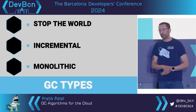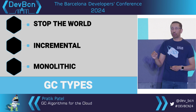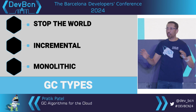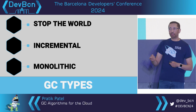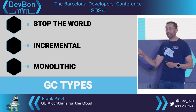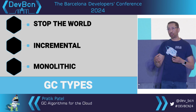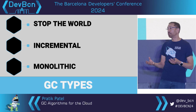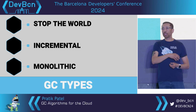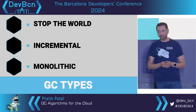Okay? Now, there are also different types of GC algorithms, right? There's stop the world, or what we call STW. Stop the world stops all processing on all threads, so the Java Virtual Machine's garbage collector can go through, mark objects, and delete them. So when you stop the JVM, zero processing is happening. Basically, the JVM is frozen while some threads go and work to free up memory for processing to continue.